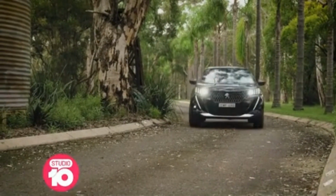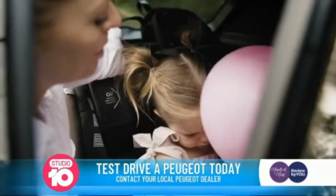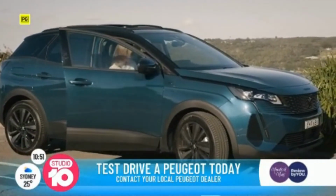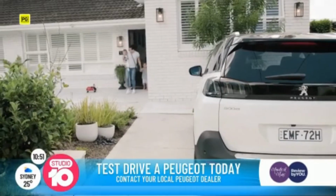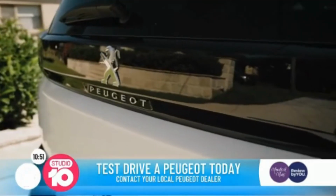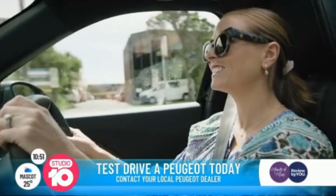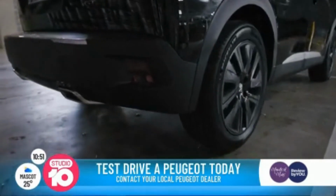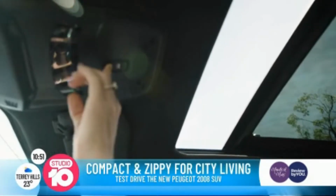When Peugeot asked online community Mouths of Mums to review their new SUV range, they hoped that mums and their families would like the quality and design. In fact, it turned out the reviewers loved the range, giving it 4.76 out of 5 stars. Danny checked out the 2008 SUV. It's compact and zippy, perfect for city living.